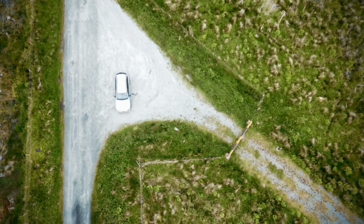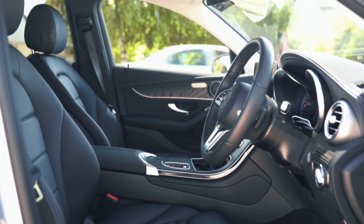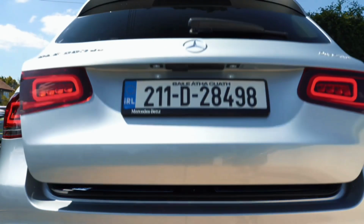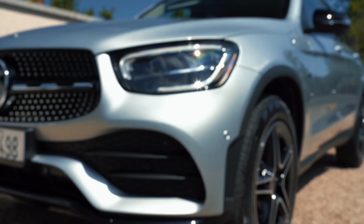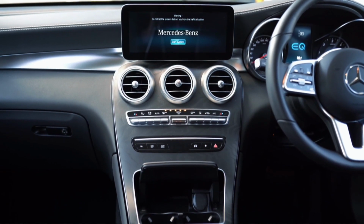The GLC is very rapid and light on its feet. It's got a total system output of 306 horsepower, which is enough to dispatch the 0 to 100 km/h from rest in 6.2 seconds. There's a substantial 700 Newton meters of torque on offer, and this means it can tow up to 2,000 kilograms.